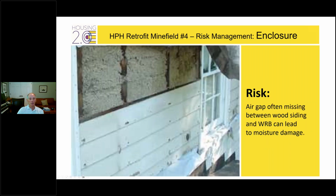Then another big risk is when siding doesn't have an air gap between the cladding itself and the weather-resistant barrier. Without the air gap, the moisture is trapped and can migrate through and cause damage to the sheathing and the framing and so forth, as you can see in this case where the siding is being pulled off. We just didn't install air gap spaces behind cladding and sheathing.